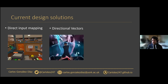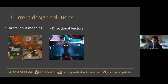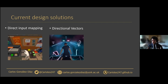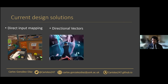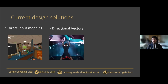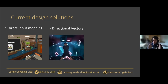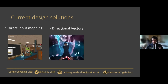Another solution is directional vectors. Again, here your controller can have these shapes, and basically you're using simple direction vectors to slash cubes. The cubes that have an arrow on the bottom or the top, you need to do vertical movements. The ones that have an arrow on the sides, you need to do horizontal movements. And it's an extremely widely successful game, a multi-million-dollar company already, that created Beat Saber. If you haven't played it and you have any friends with VR headsets, you should try it. It's a great experience. You feel like you are both dancing and working out.